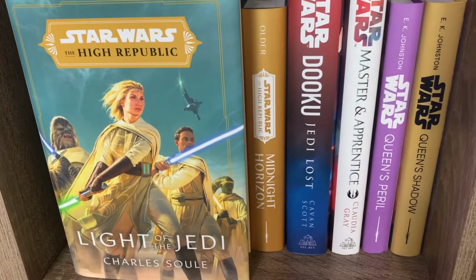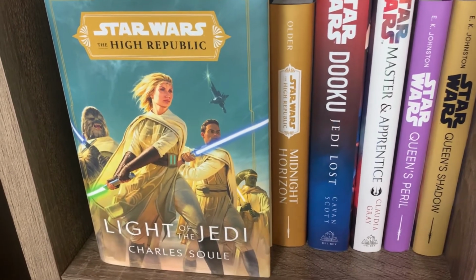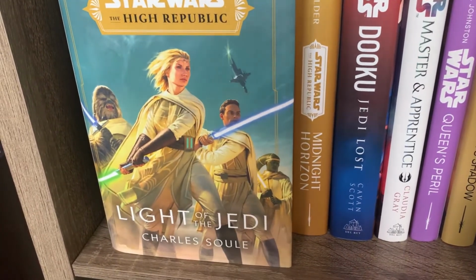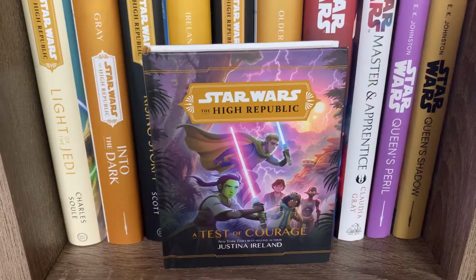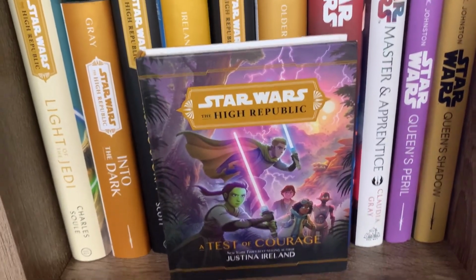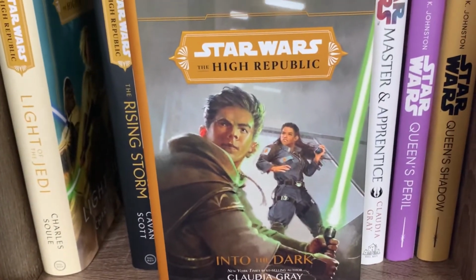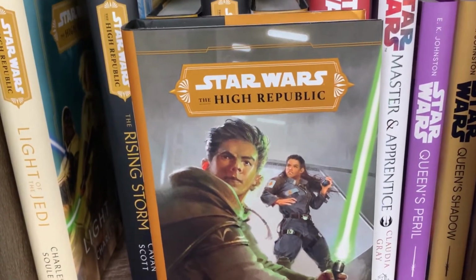Enjoy. All right, so we're going to get started here with the first book, which is Light of the Jedi. My books are in chronological order according to BBY. And then, yes, I unfortunately have to stack these books like this because I have no room at all. So A Test of Courage would be next if I could fit it there. Then, of course, Into the Dark, which is the first young adult book in the High Republic.